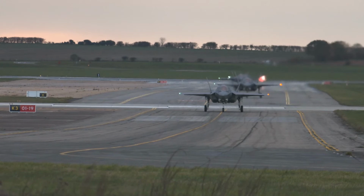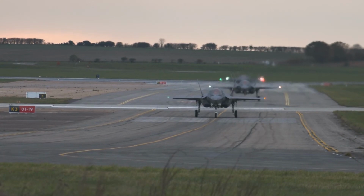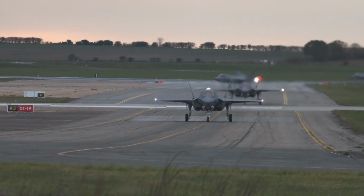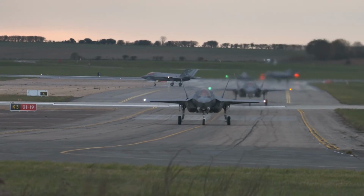So these aircraft taxiing towards you, it's very nice. They come right up and obviously bear around and go up towards the control tower on their way to runway 24. So I think this is the last snippet before we move on for a little break, and then we move on to the Typhoons next after this.